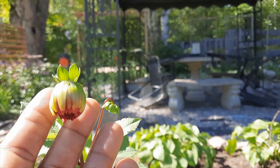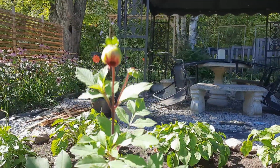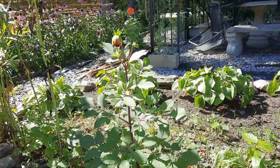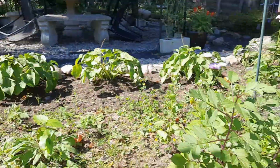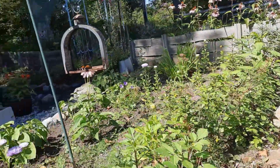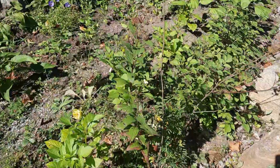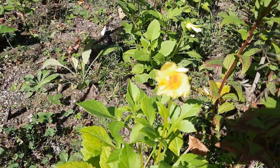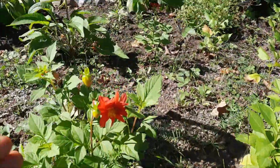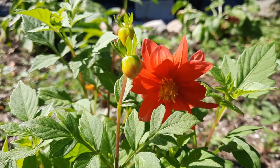This one is getting ready to come out. This one I bought from our local horticultural plant sale, and now I have this plant here, and I have these here, and a couple more over there, and these two will be blooming. That's from seed.